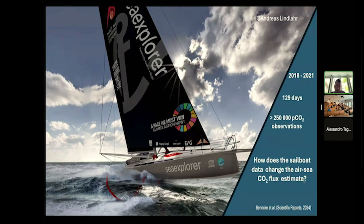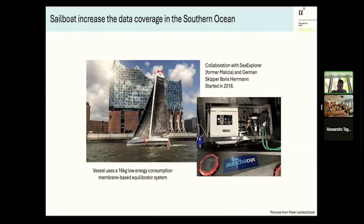And the question is now, how does the sailboat data actually change the air-sea CO2 flux estimate? There's a really nice paper by Benke et al. about this, and I'm going to show a few slides from this paper now. The sailboat started here in Hamburg, and you can see the measurement equipment, which is actually not small. It's really great that the sailors take it with them, because not all do it. I'm not sure how much it slows them down, but I guess it slows them down a bit. So they're doing a good thing for the environment.